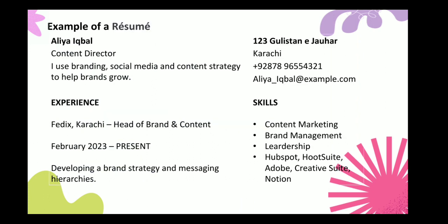Now let's see how a resume is written. In the resume, you can see that there are 2 columns, so that its length is not too long. So you can use 2 columns. We have the header where we have all the details, what position you're applying for, and then your objective, and then the address, and your cell phone and the email address, right? So all that is on the top.